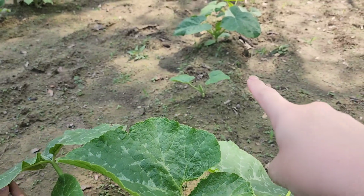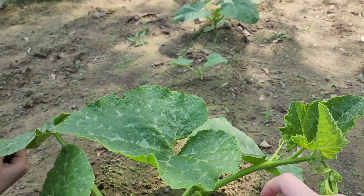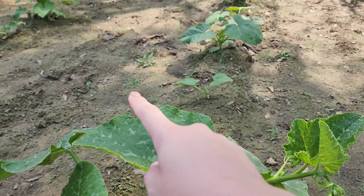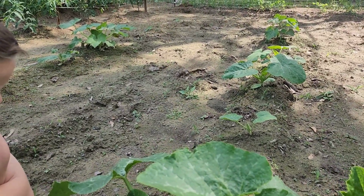There are a couple, like this one right here, I came back and replanted because that was a bare spot. So that's why that one's a little bit further behind. And you can see the ground needs a little work. That's what I was talking about. This is real life gardening.